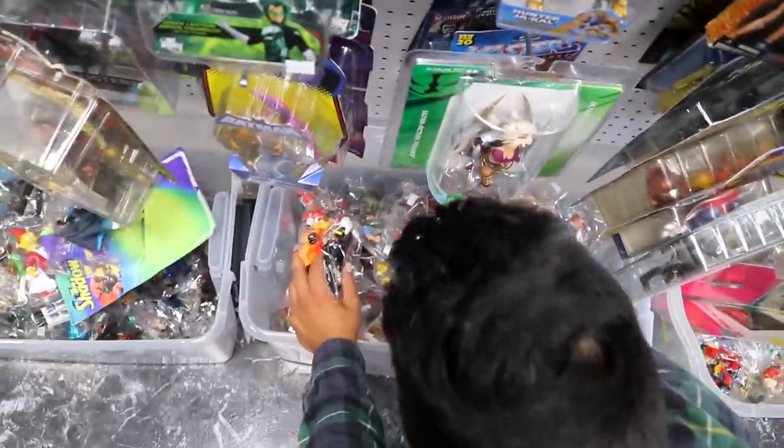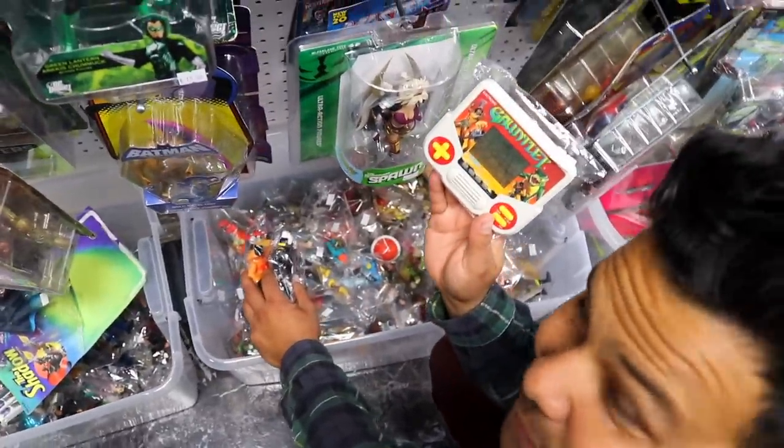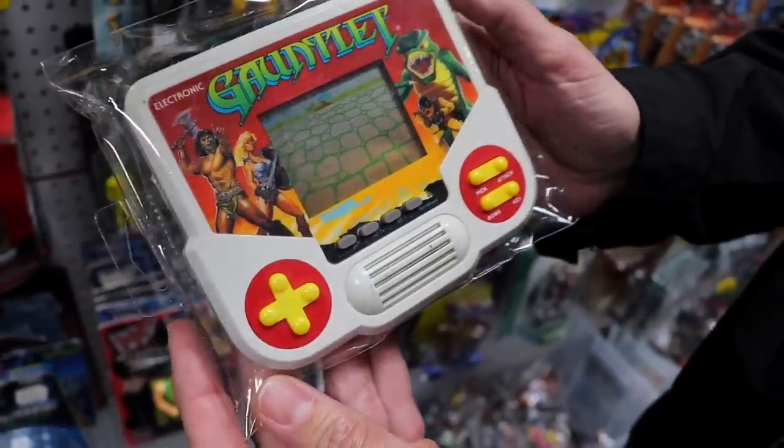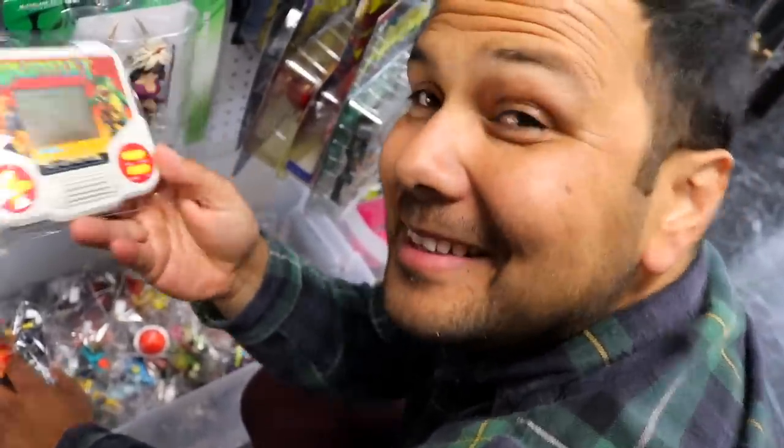So then I'm standing there and Ricky's going through stuff looking at Deadeye Duck, and then he sees Gauntlet. Oh, how cool is that? Hey, if you don't want that, how much is that? $5. For the Tiger handheld version of Gauntlet. And you know, let's face it. Well, you know what? Today's your lucky day because I really think you should get it.